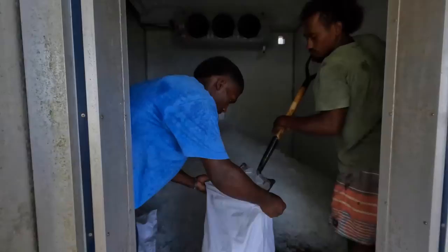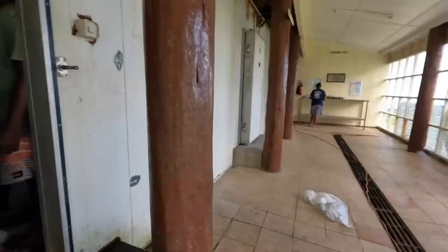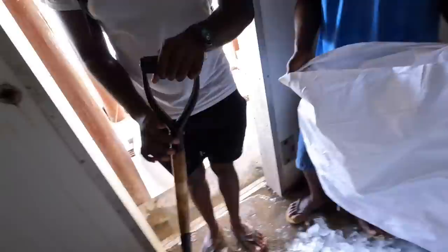Also filling the ice into our bag. One bag. That was one bag, now we need the other. Oh man, it's very cool. No, no, I'm used to it from Denmark, you know?